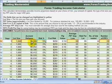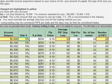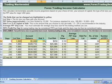Well, what would happen if you had a $5,000 account at 5% risk and 20 pips per day? After 12 months, you would have $562,000. Even though this is simple mathematics, a lot of people still won't believe that.